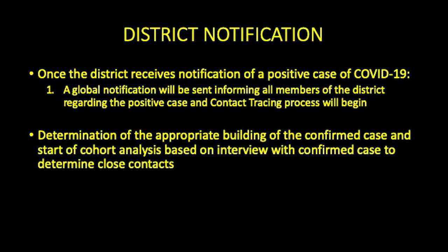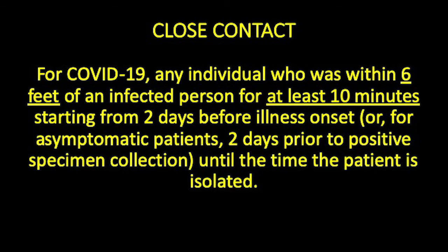the close contacts. A close contact for COVID-19 is any individual who was within 6 feet of an infected person for at least 10 minutes, starting from 2 days before the illness onset, or for asymptomatic patients, 2 days prior to the positive specimen collection, until the time the patient is isolated.